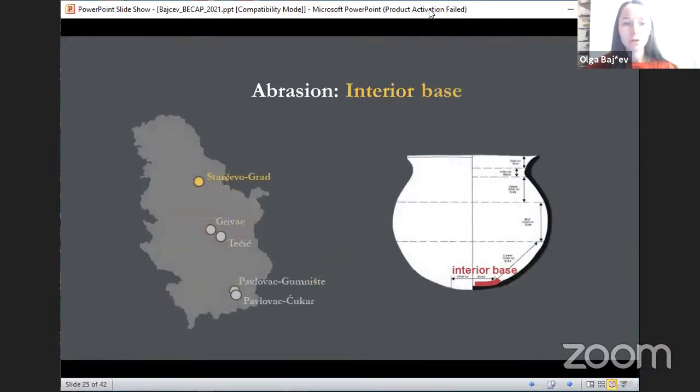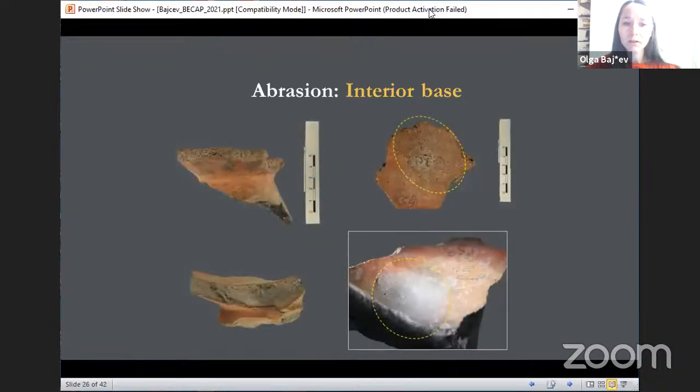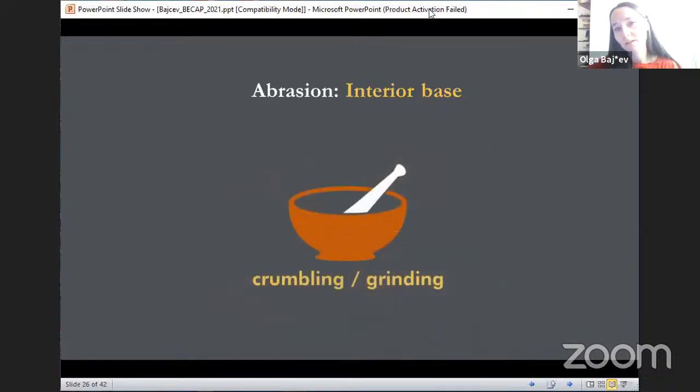Interior base abrasion is registered only in Starčevo, only on 2 pedestaled bases. On the upper one, you can see a bit more intensive abrasion with some pitting, but on both samples, there is a slight depression in the center of the abraded surface. And judging by the small size and shape of the abraded area, I think it could mean that these vessels were in contact with some round and smaller abrader, maybe a pestle. So these vessels maybe were used as some kind of mortar for grinding small quantities of some foodstuff. But we cannot exclude the possibility that after the breakage, only these broken bases were used for this activity.